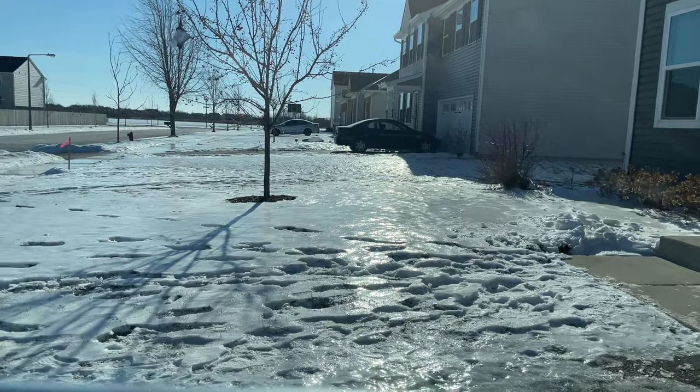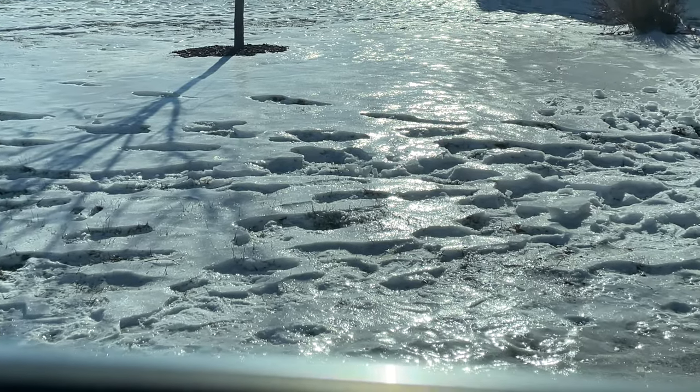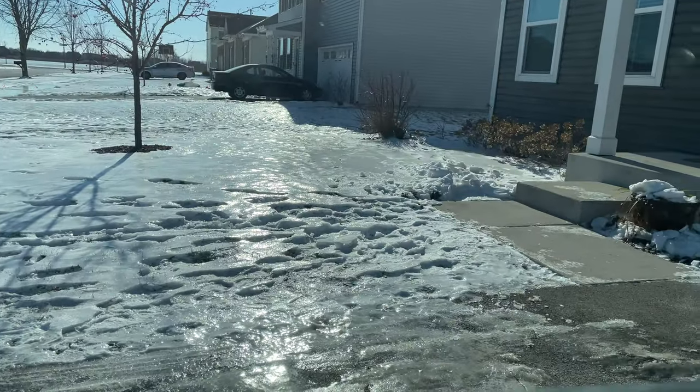I'm loving the new car, you guys. I've only driven it a few times. It's just so cold here that who wants to go anywhere? I just like to stay inside. But once the weather chills out, we'll be going on nice drives. The snow has become ice. You see how it's all shiny? Because it's so cold, everything's icy. Oof.